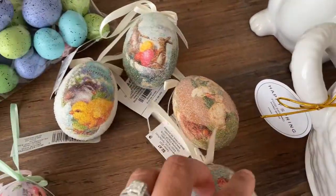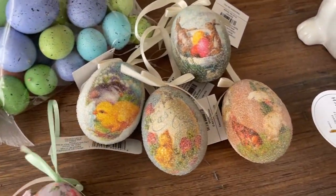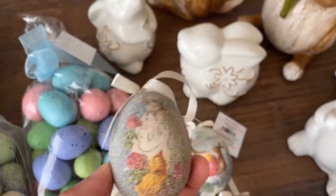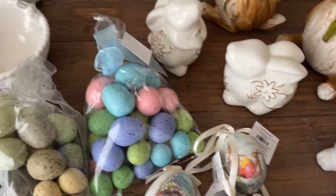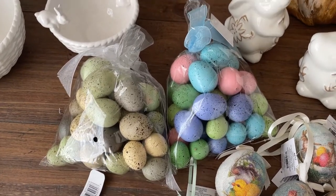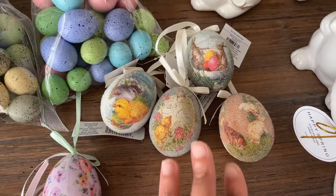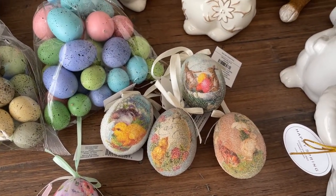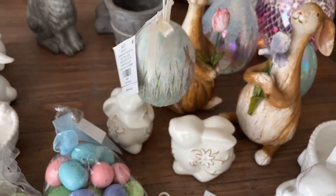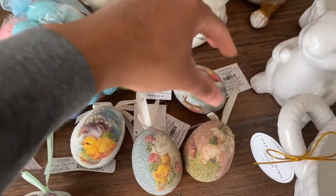I found these eggs as well. I love the vintage look on these. Really beautiful. And these I plan to use in a flower arrangement. I'm gonna fill the vase with these and then add flowers. These I plan to put branches in a vase and then hang all the little ornaments off the branches or flowers. And I will show you guys what that looks like.